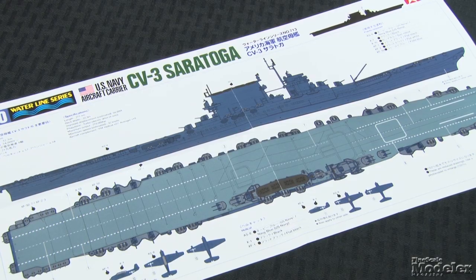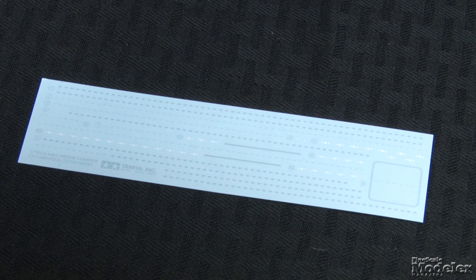A color painting diagram shows the carrier in the late war Measure 21 scheme with navy blue 5N vertical surfaces and deck blue stained wooden flight deck. Decals provide all flight deck markings as well as national insignia for the planes. Tamiya has given us a very nice model of a very important warship.